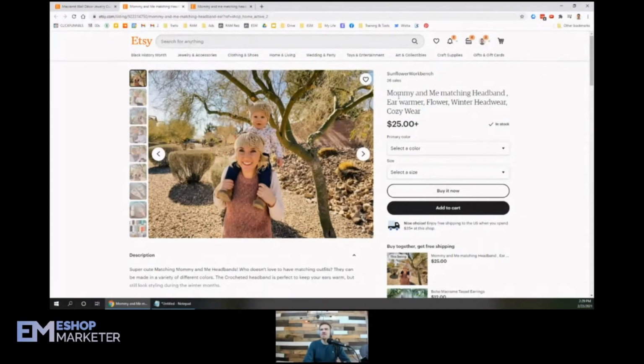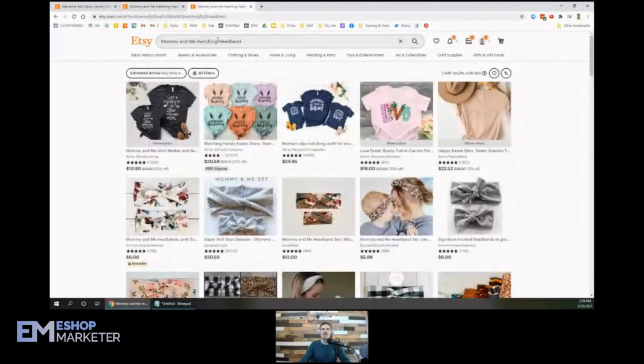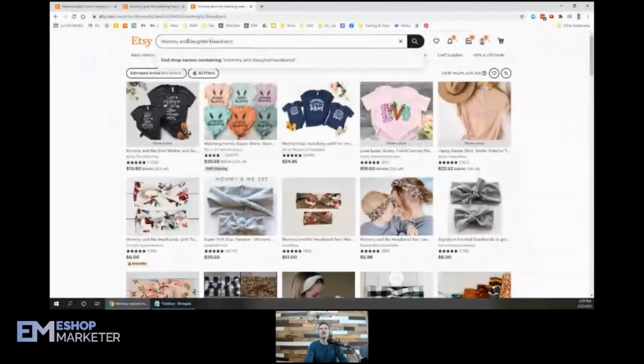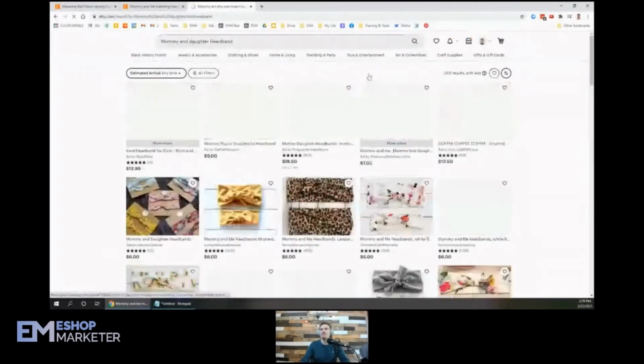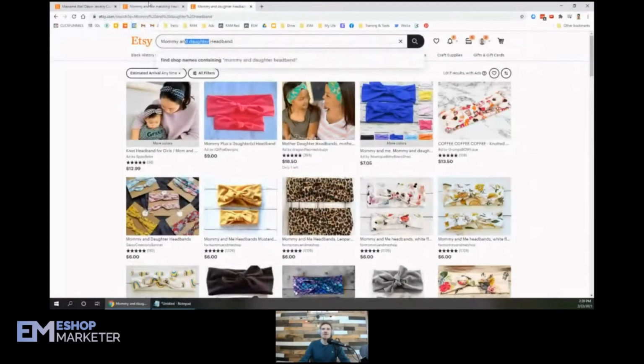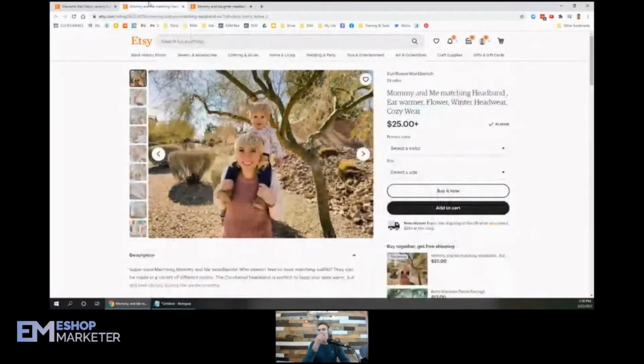You could do mom and daughter. You could also try that mom and daughter headband. Let's see what that looks like. Mom and daughter headband, 1,000 results. So that one's still a good one too. Not as big, but it's still a good one. And it's a different word. So you could also include that one as well.